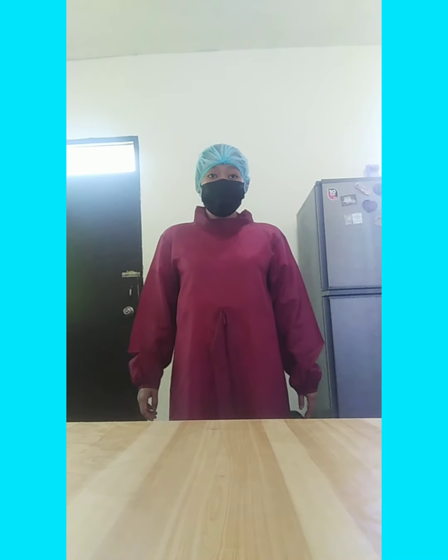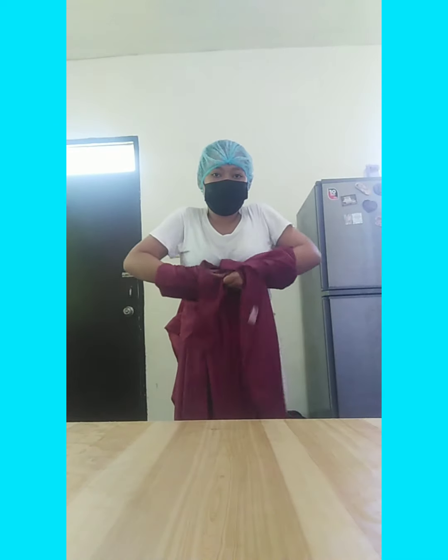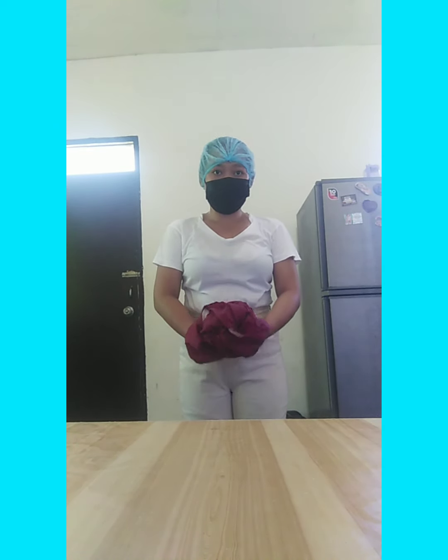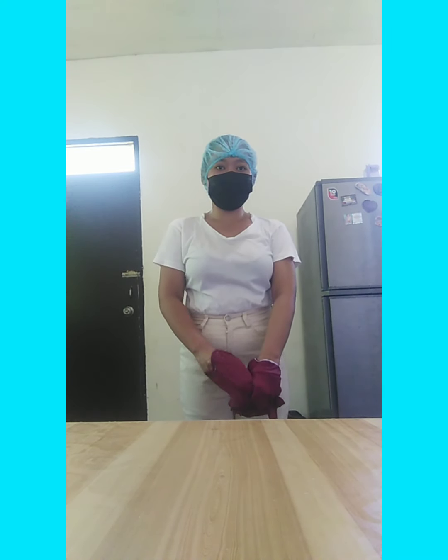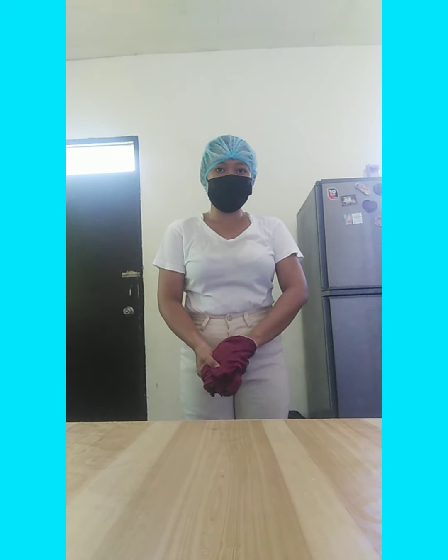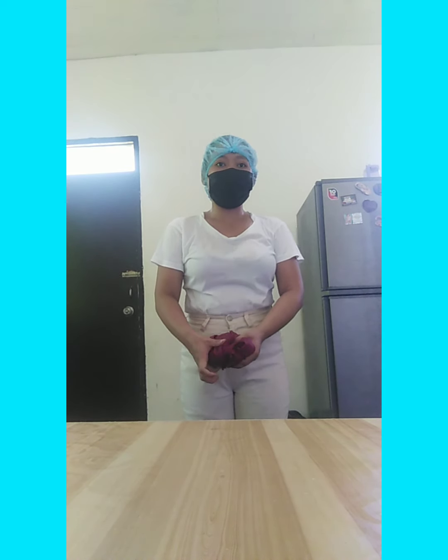Untie the waist tie. Pull the shoulders of the gown to break the closure. Then roll the gown down the body, inside out, into a ball to ensure fluids and contaminants are contained. Then dispose. Use some alcohol for disinfectant.